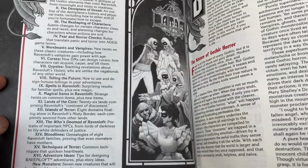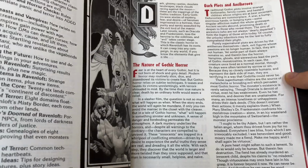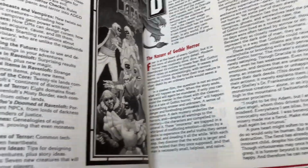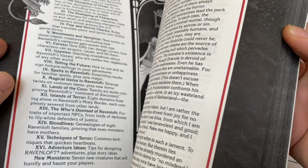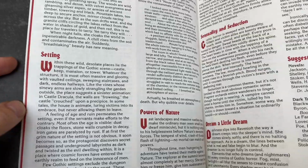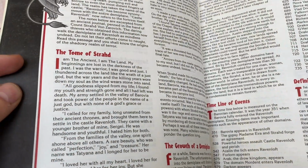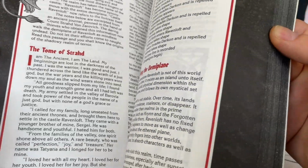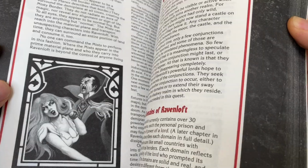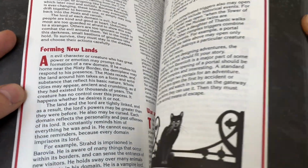Some lovely black and white art, and it really goes into the gothic roots of the Ravenloft Demiplane of Dread. For anyone that doesn't know, the Demiplane of Dread is where the most villainous people are granted domains, but they're also trapped there, never to escape, surrounded by mists. They have their own little realms of terror, and inside them they have utter rulership, but they can never leave.